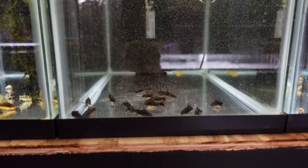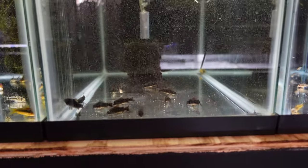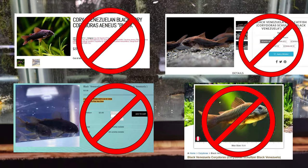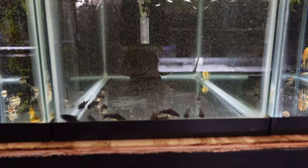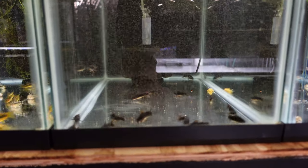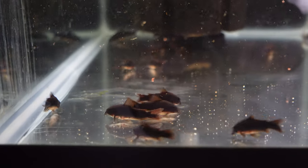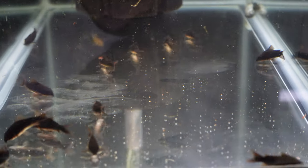Now, these fish are often misidentified and misnamed in the hobby. A real common name that these are found in the hobby under is the Black Venezuelan, or Corydoras Venezuelan Black. These fish are neither related to Corydoras Venezuelanus, nor do they come from Venezuela. They come from Peru. Now, according to Ian Fuller in an article that he posted on scottcat.com, and I'm not sure of the date of the publication, he did mention there is a darker variation of the Corydoras Venezuela, or Venezuelanus, but it's not commercially bred or available in the hobby. But again, I don't know the date of that article, but these are the Corydoras Schultzii black variation.